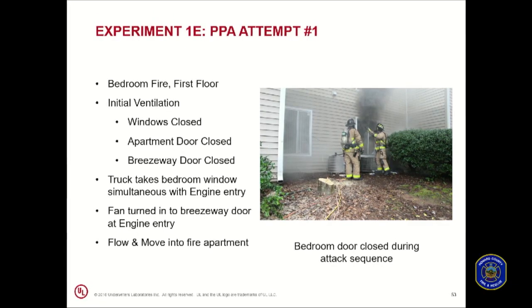1E was our PPA attempt number 1. So again, much like the fire ground, things aren't always going to go as planned. Again, these are real buildings, real fires. So we're trying to simulate a PPA experiment here where we've got a fire in the bedroom. Again, that truck crew is going to vent that window just prior to the start of suppression, and then we're going to turn a fan in right as that suppression crew starts to make their advance.